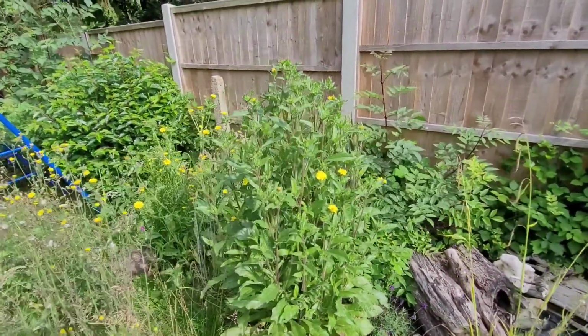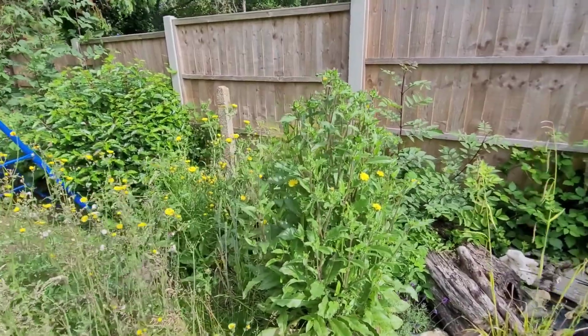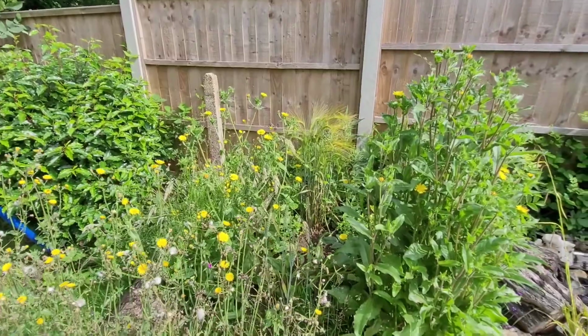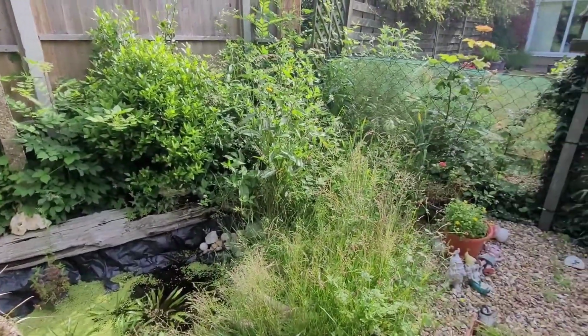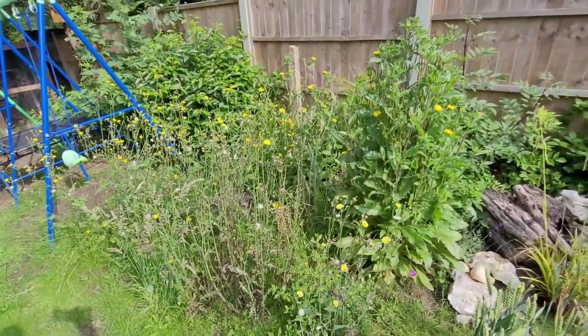So here we are on Wildtimes, having a little look at some of the plants and weeds that we've got up in the garden, see what kind of creatures we can get on them. I just let this little section of the garden grow wild, just to see what happens, what we get in. I haven't planted any of this stuff, this is all just grown up.